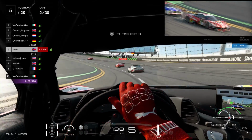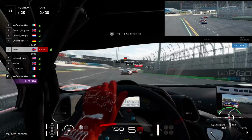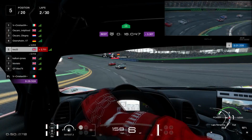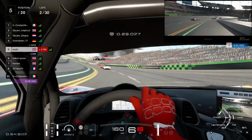And you can see there we managed to get past P5 as he made a mistake going into the wall and lost quite a lot of time. So we're up to P5, so okay, everything's okay so far. We're doing that short shifting. You can see how much short shifting we're doing. The fuel's plenty of fuel.